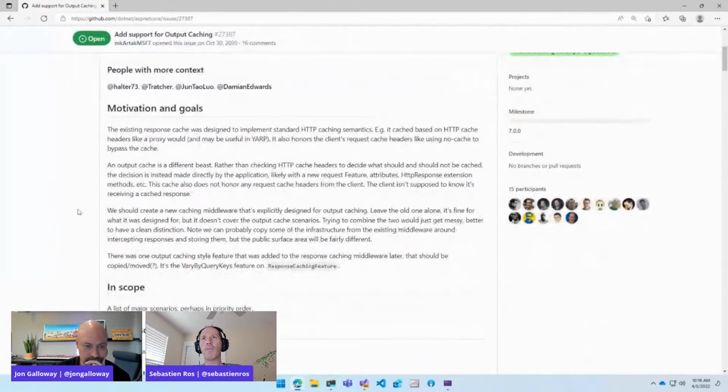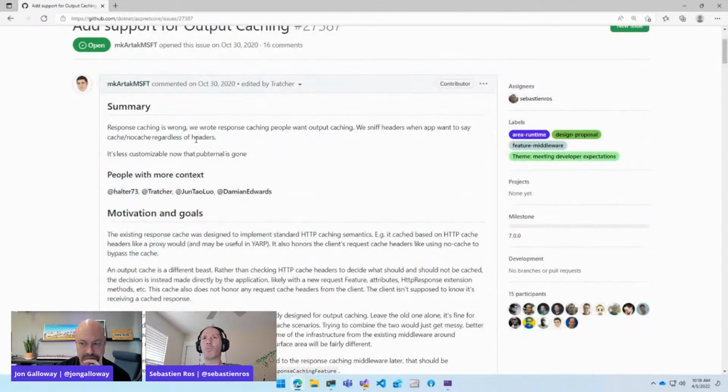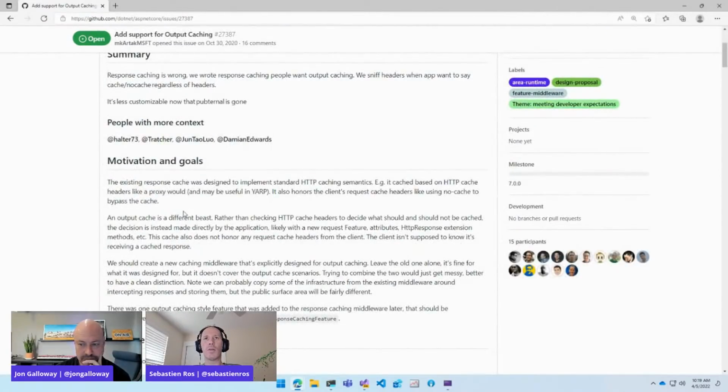But people have complained that they can't configure it the way they want, or store the cache somewhere other than memory, or disable caching if the cache header is present, or cache even if the cache header is not present, things like this. And this is something that is actually used a lot in reverse proxies, edge proxies. That's why YARP is mentioned here.